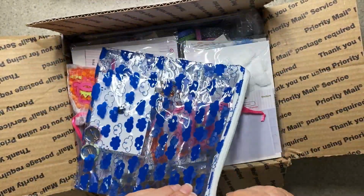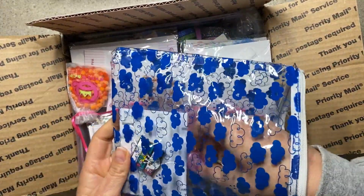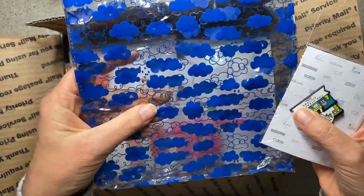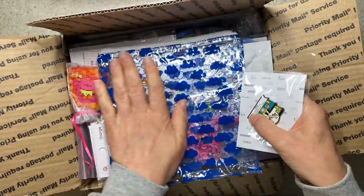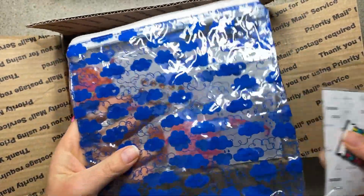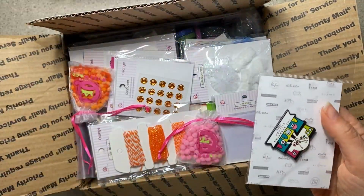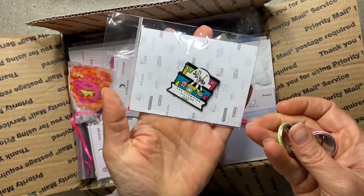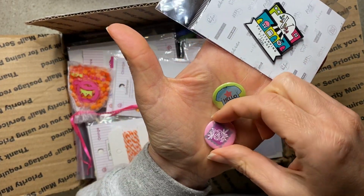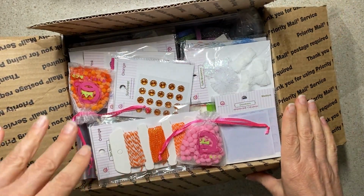Okay, look at this blue bag. I like this. Fun, fun. Do you think she snuck that in there when she knew it was my box? Oh, I love that. That is fabulous. I like clear storage because I can't find things, but you can put blue clouds on them for sure. Okay, she's got some pins. The Stamping Village 2020. Hello, Handsome, and a flower pin. This is gonna take a while.